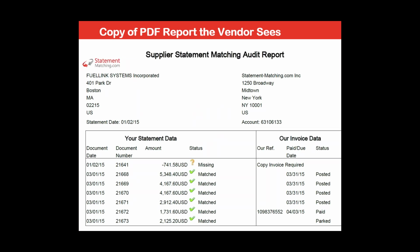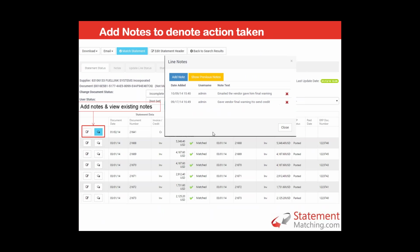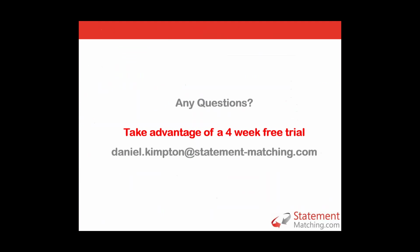You can also see it's an American date format if you're in the US, and obviously it's the wrong way around if you're in the UK. But you can see I've got some due dates, and there's one that's posted, so I've got a payment reference. This is really useful information to send to the supplier. You can also add notes at a document level as well. So I've just asked the vendor to send me a copy.